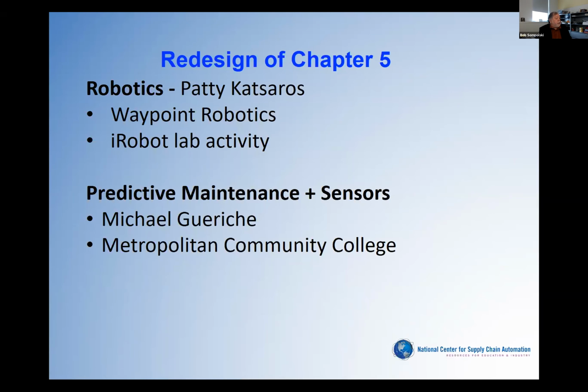The predictive maintenance material that will appear in the subset of what is currently chapter 5 is being developed by Mike Grecki of Metropolitan Community College in Omaha, Nebraska. And he's working on material that will include the use of sensors and, as I said, computerized maintenance management software to aid in predictive maintenance. In this area of the book, it should be noted that we'll be using sensors in applications ranging from the measurement of wear on devices that indicate a need for maintenance, the automation of inventory, as well as the ability for an autonomous vehicle to negotiate its route across a warehouse floor. So the importance of sensors can't be underestimated in this area of the text.